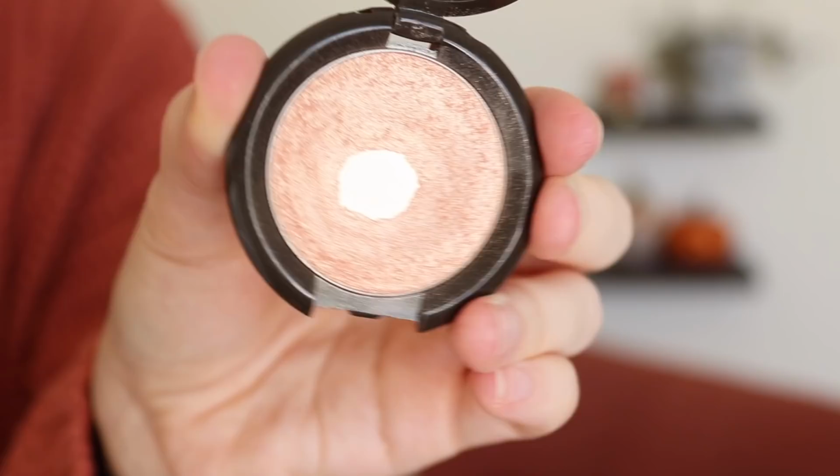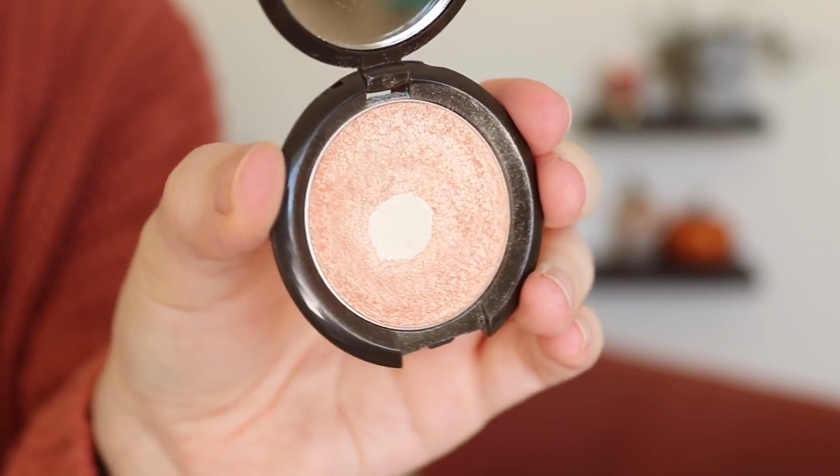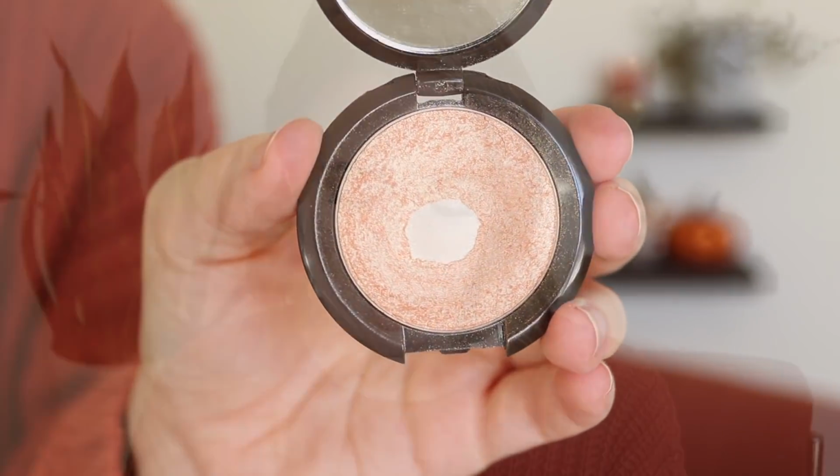Some products I kind of just use up naturally without ever feeling like I need to put them in a project pan, and I feel like this could be one of those products. I may decide to put it in a project pan eventually, but this is such a lovely highlighter. This formula totally lives up to the hype for me. It's an intense highlighter, like it really does show up on your cheeks, and you can tell you're wearing a highlighter when you wear it, but it also is just so smooth.